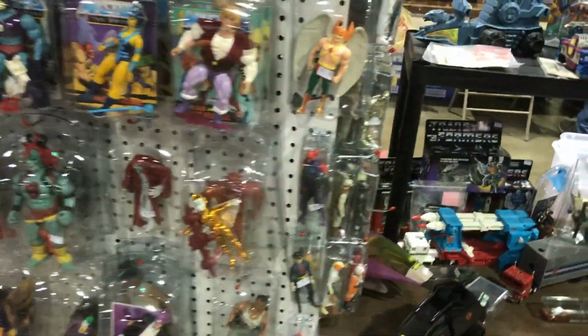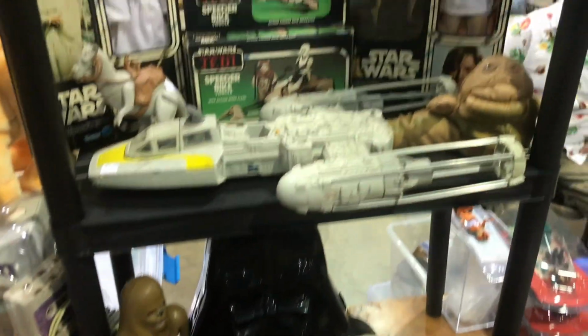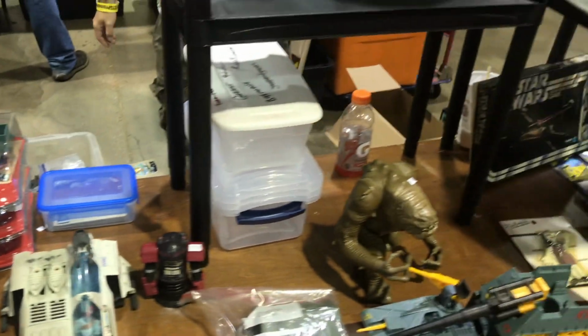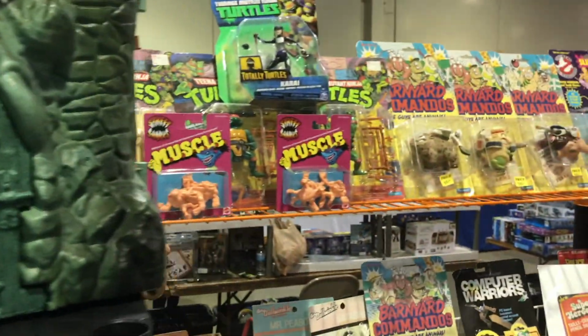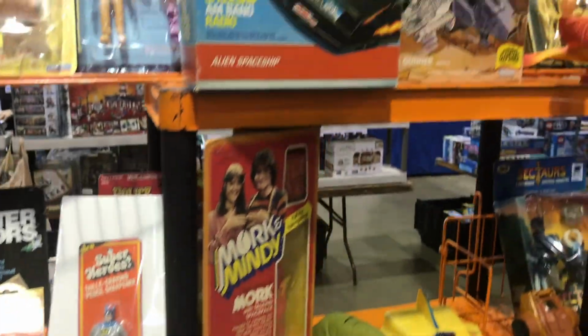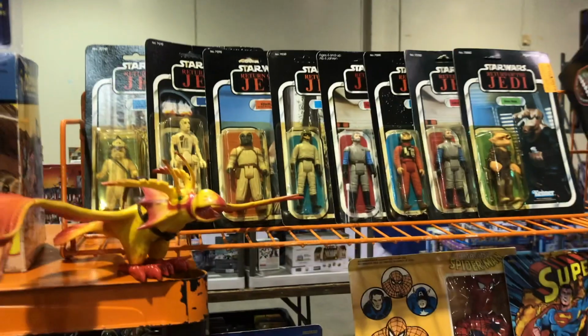I know I'm moving a little bit fast over some of this vintage goodness, but this show was absolutely packed, and I had to keep moving over the tables, scanning over the items, just to try to show you everything. And even then, I didn't come close to showing everything. There were 420 vendors' tables, and let me tell you, they were all absolutely packed with so many cool items, from Barnyard Commandos, Masters of the Universe, Muscle Men, TMNT, vintage Star Wars, modern Star Wars, just anything you could think of, it was there.